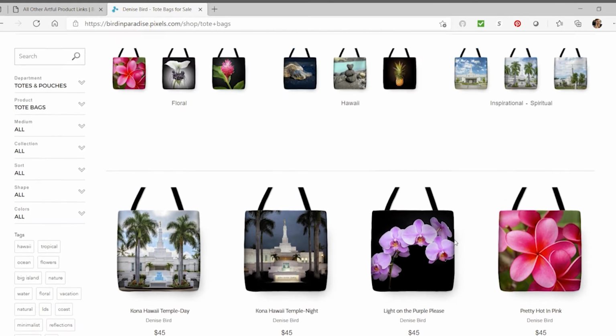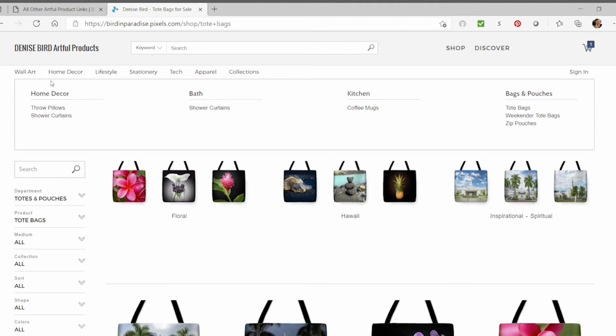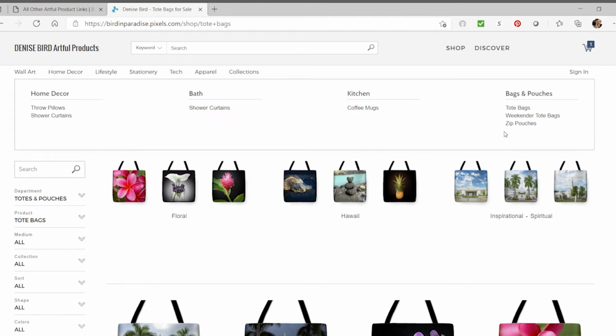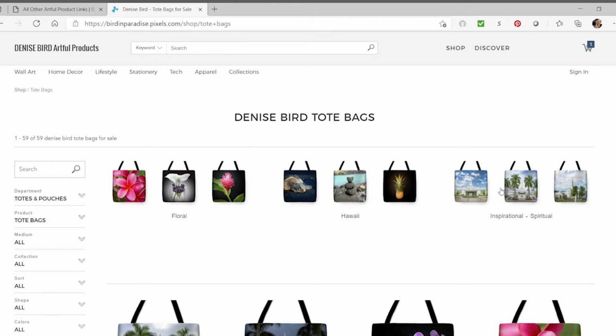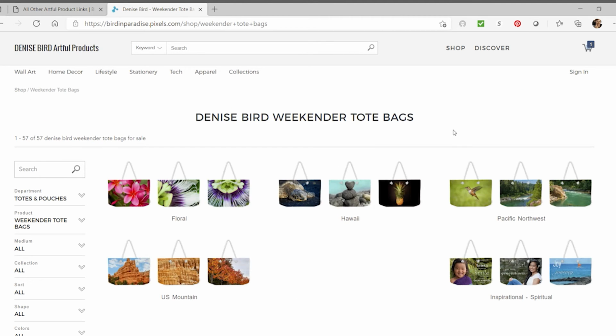And I'm going to show you how everything else works very similarly. Up at the top, now you'll see wall art. Wall art right now only goes to the inspirational and spiritual stuff, and that's gonna eventually go away because all of this is gonna be on the birdinparadise.com site. But for now, I just left it there. So if you look under home decor, you've got throw pillows, shower curtains, coffee mugs. I just call them mugs. I don't know why they call it that. Weekender tote bags. Let's go look at those since they're similar.